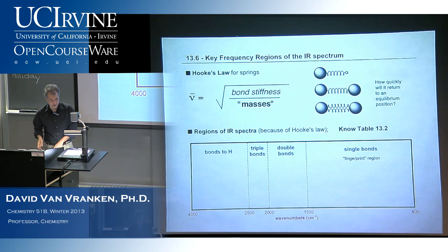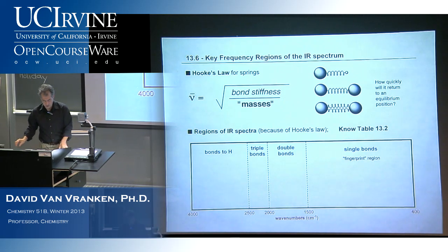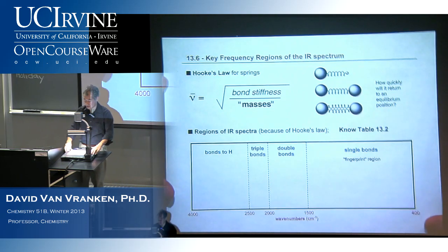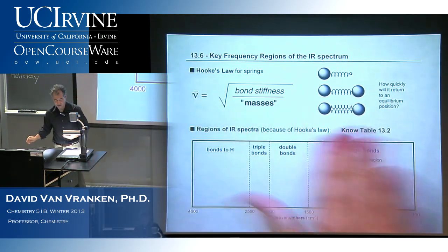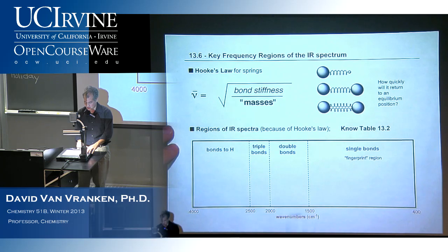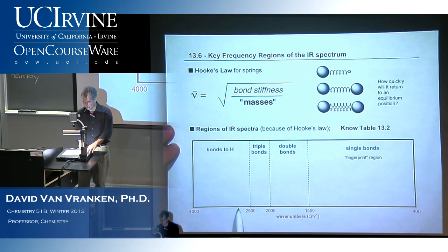Okay, you don't need to really think about springs when you're looking at IR spectra. I'm going to tell you about some of the regions of the IR spectra, and I'll expect you to memorize these regions. But they all can be explained based on Hooke's law. Okay, so first, there's this region, so I'm going to talk about wave numbers now. Here on this bottom axis, I'm going to refer to wave numbers. So in this region here, usually above about 3,000, but it starts at about 2,500 as a demarcation line.